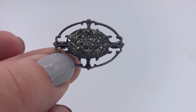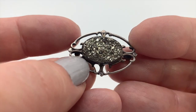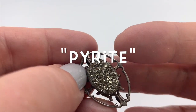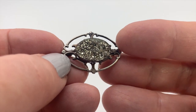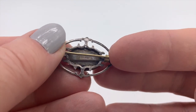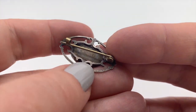Here's a beautiful vintage pin. I love this pin. Now this is likely raw pyrite, so there would be no two alike, that's for sure. I love this very delicate sterling around the sides. Isn't that pretty? What a nice little pin. And it is marked sterling right there.